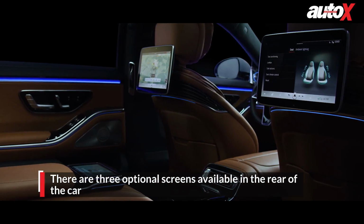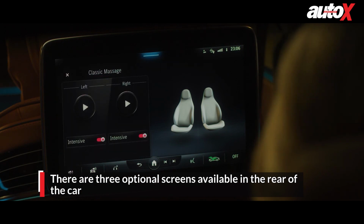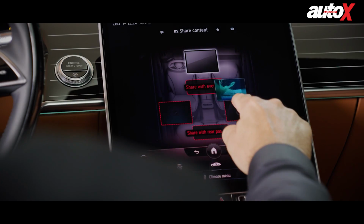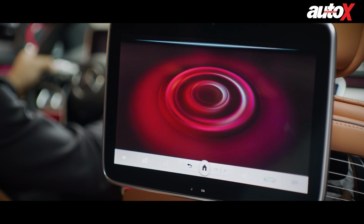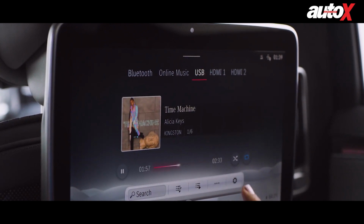There are also now 3 optional screens in the rear: 2 11-inch entertainment displays mounted on the front seatbacks, and a third removable 7-inch tablet in the center console as part of the Business Center console package. Both the driver and rear passengers can access personal profiles on the center screen and those rear seat screens via voice command, each with their own music and multimedia options. And each screen can also hold up to 7 different user profiles.